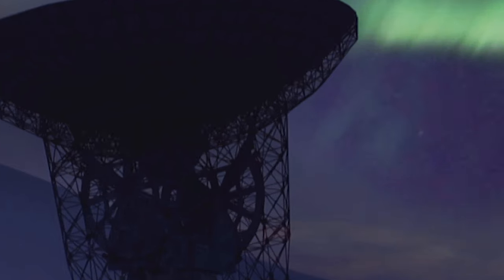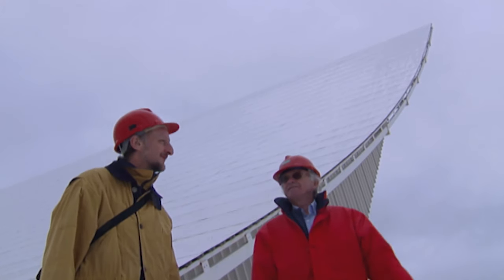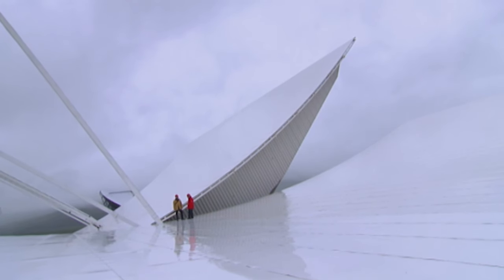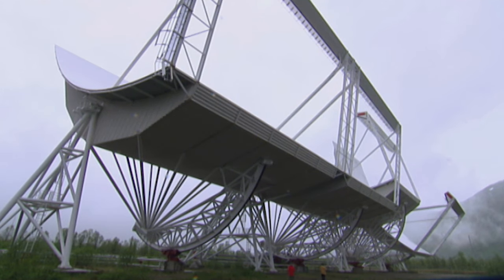Here on Earth, the northern lights can disrupt sensitive systems such as GPS. Perhaps their appearance is even connected to climate change. But even for experienced scientists such as Professor Brecker, they remain one of the world's great natural wonders.